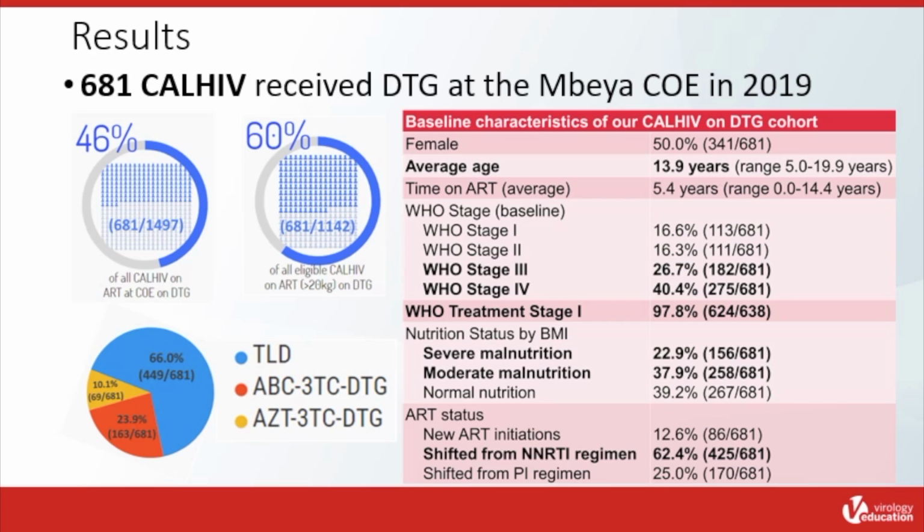exposure. Baseline WHO stages of the cohort showed over 60% with a stage 3 or 4, reflecting the complex care and complex patients we see at our center. But thankfully, through the course of the study, 98% of patients were able to be at WHO clinical stage 1. Also of note, we had about 60% of our patients with some form of severe or moderate malnutrition, again, reflecting the complexity of patients in care at our center. And as for the ART status of this cohort, 12% were new ART patients with new initiations. The remainder were shifted from prior regimens, with the majority, 62%, having been on NNRTI regimens.